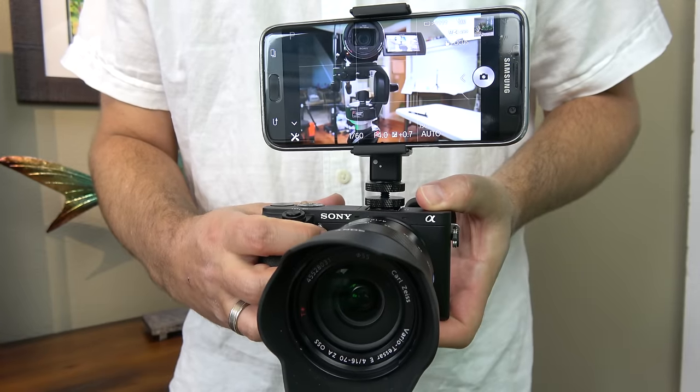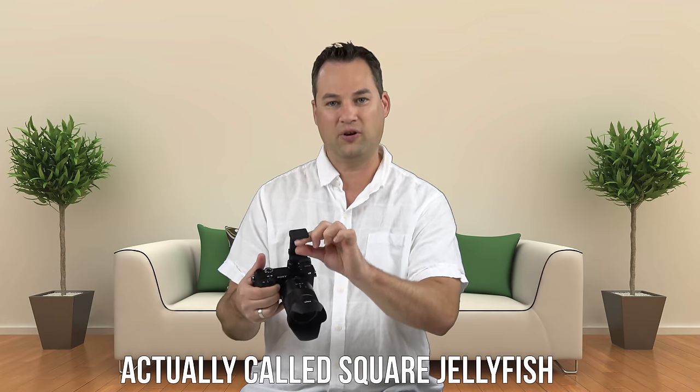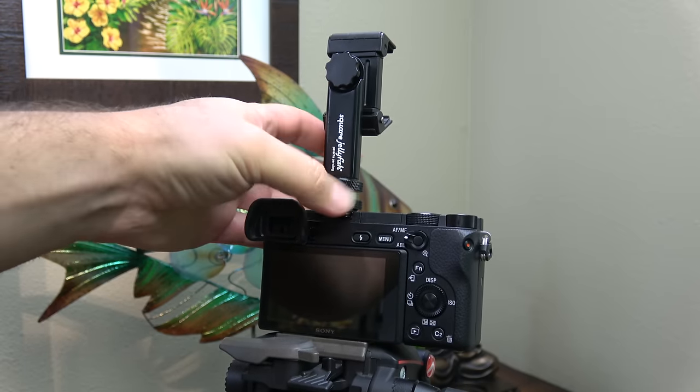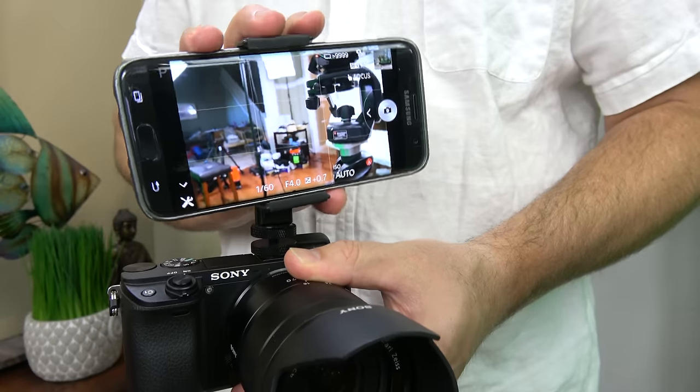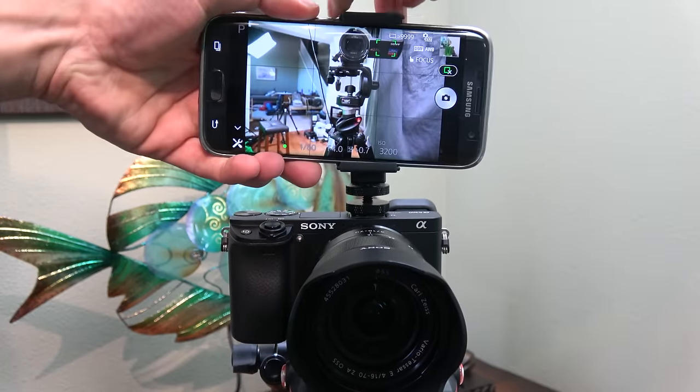Now there is a workaround that you can do to make the camera have a front facing screen, sort of, and it actually works pretty good. So what I did as a workaround is I got this phone mount from a company called iJellyfish, and this is really nice because it's spring-loaded, so it can take just about any different size phone, and actually you can rotate it too, so you can put the phone different ways if you want. And I got an adapter that goes into the bottom of that to connect it to the hot shoe on the camera.